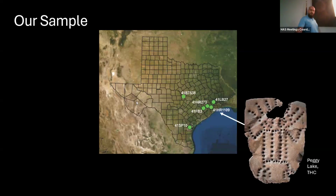This one here, the Peggy Lake plate. I made a little replica of it here. It's like the only figurative art that I know of that's prehistoric age in Southeast Texas. I mean, there are lots of artifacts that have geometric designs on them, but none of them that actually have a figure of any sort. And folks have speculated that this is some kind of bird man. You can see the talons.